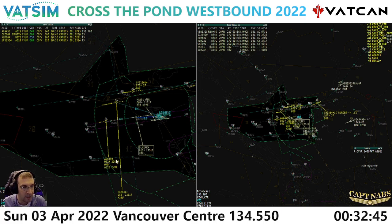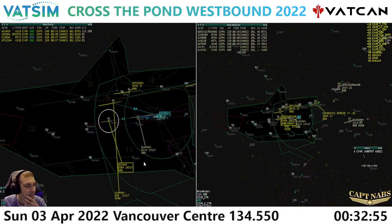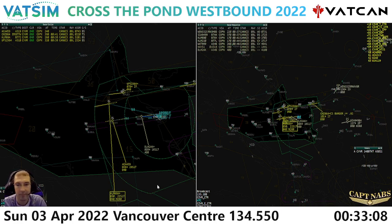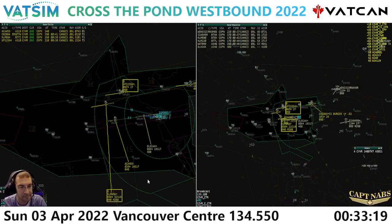Air Canada 459, speed now 170, maintain that to Bexham, you're 6 in trail of an A340, caution possible wake turbulence. 170 for the final, Air Canada 459. KLM 68 Alpha, descend 4,000. Descend 4,000, KLM 68 Alpha. I'll give him a little bit more space. KLM 68 Alpha, when you level off, speed 190. On level, speed 190, KLM 68 Alpha.